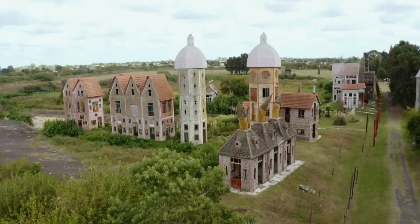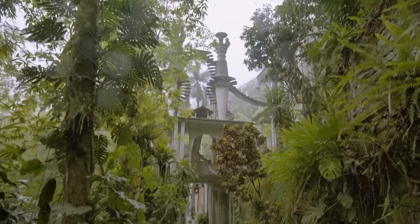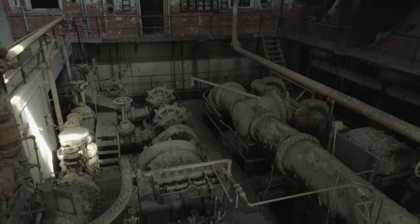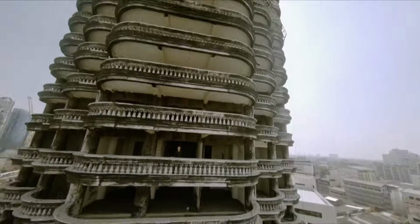Decaying relics. Shadows of lost worlds. Ruins haunted by the past. Their secrets waiting to be revealed.